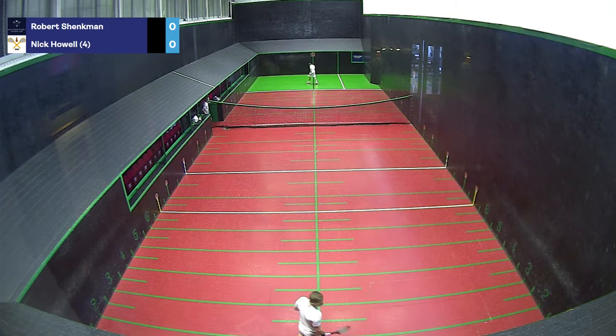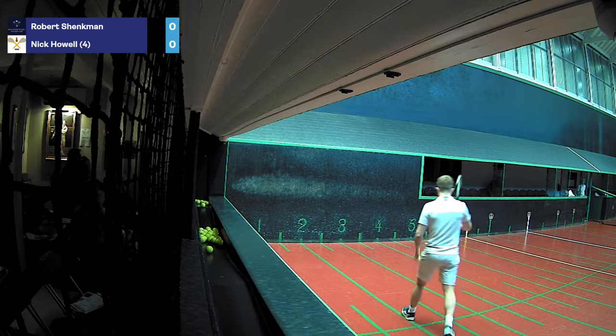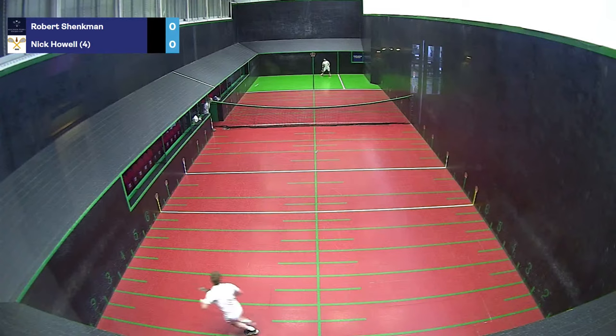Well, there you go, straight away off the bat there, you've got two what I'd classify as big hits by Nicky Howell there. Very, very fast off the bat. He's not hanging around.